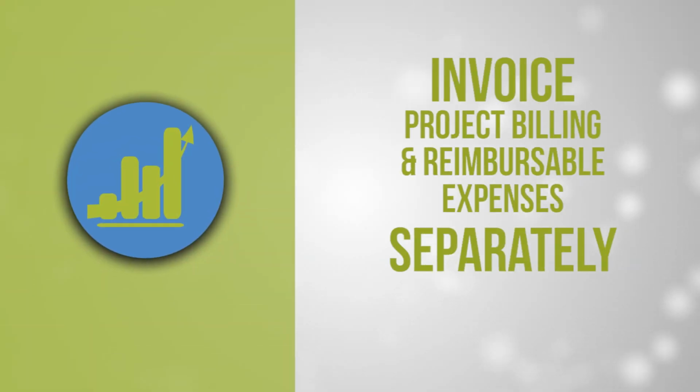I also think a mistake we make is not invoicing our normal project billing and our reimbursable expenses separately. A lot of companies will put those on the same invoice. When I bring this up in seminars, people kind of say, okay, now what? And I ask, how often has a large invoice that the client's not even disputing gotten held up because of a small meal or something like that on your expenses? It happens so much more often than you realize.